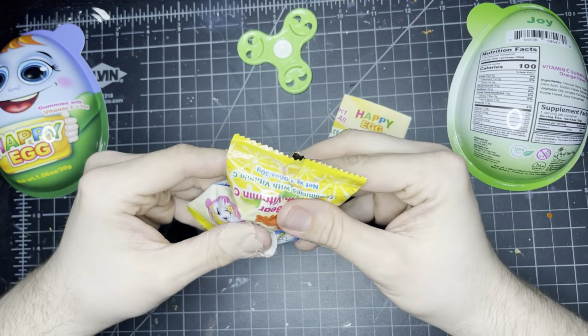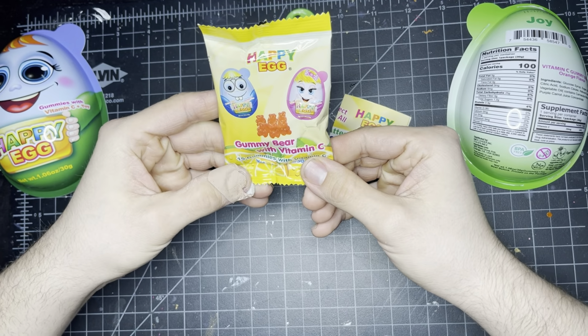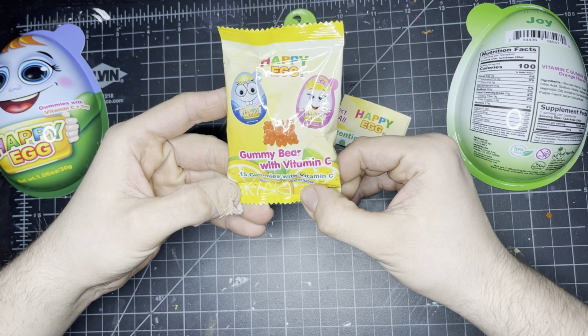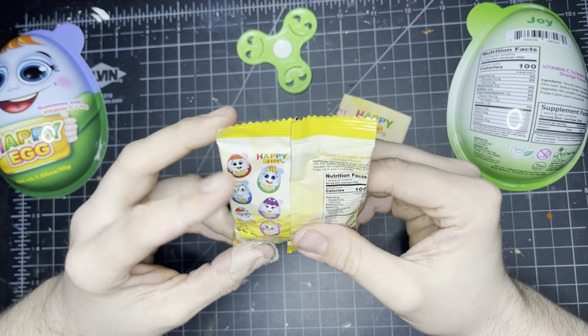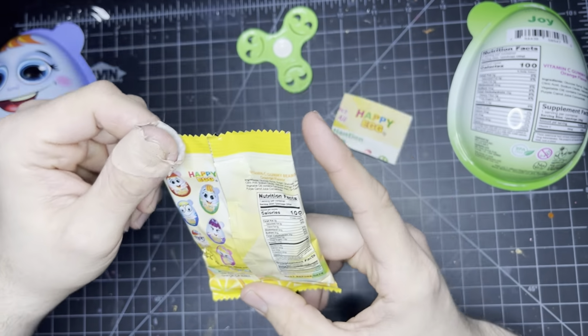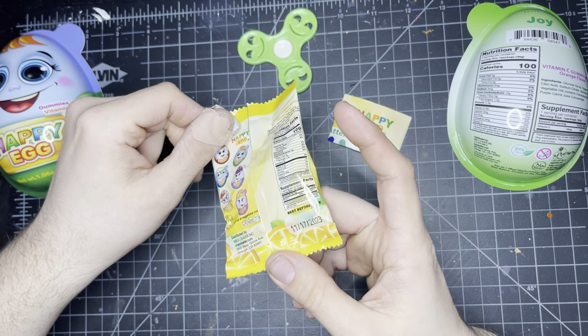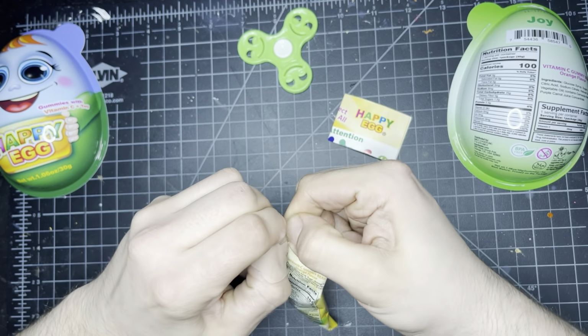So we have some items here. We have the Happy Egg Gummy Bear with Vitamin C, 15 gummies with vitamin C. And there's a couple more designs of the eggs. Oh, here's all the Happy Eggs. There you go. You can try and collect them all. And they're best before November 17th, 2023. So we're just going to open these really quick.